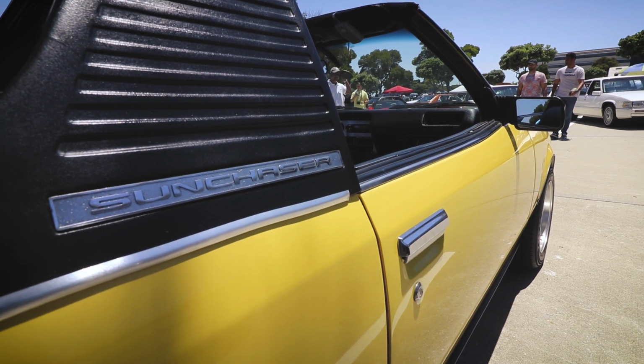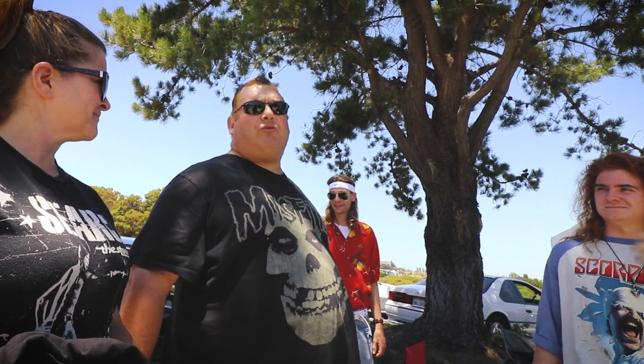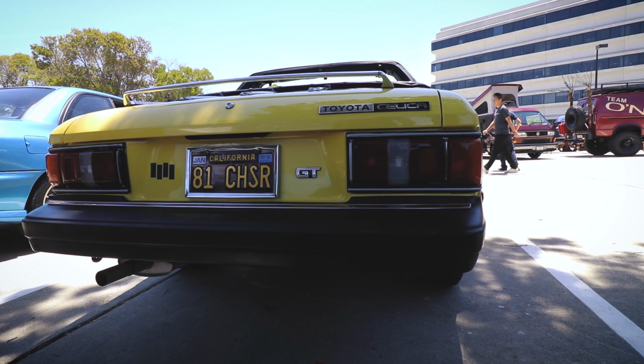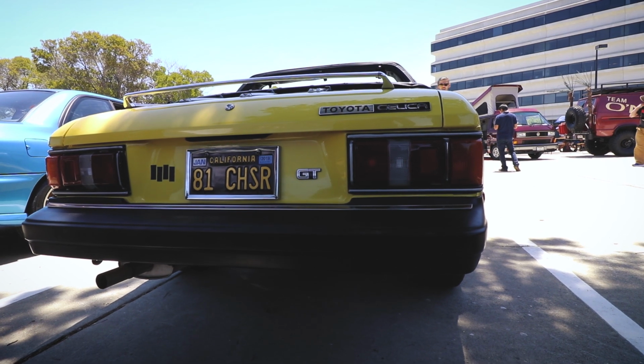Do you know how many were built? Somewhere between 2,000 and 2,500. The best estimates that I've heard is that there's maybe 200 left in varying condition. What drew you to this car?